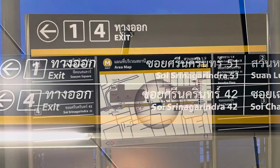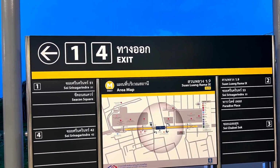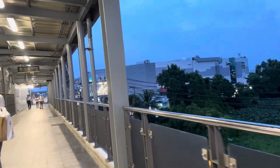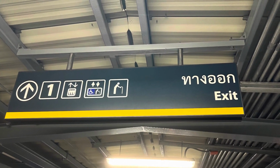So when you exit the train, you're going to look for signs for exit 1. You're just going to follow the signs for exit 1. You're going to go down the stairs, and you're going to follow the signs right to the train night market. I mean, it's really quite simple and fun.